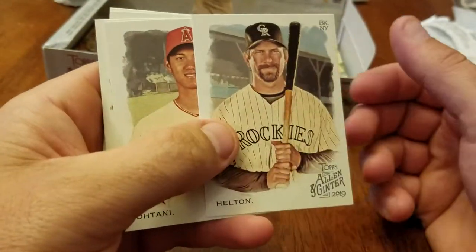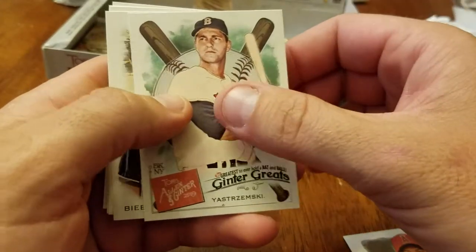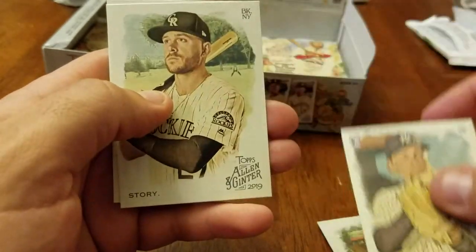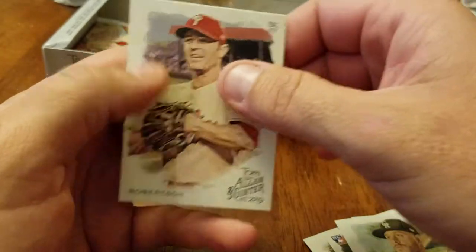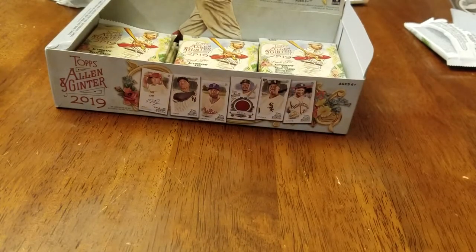Poof. Todd Helton played from Tennessee. Got Ohtani, Ostrzemski, Dick Jones, Bieber, Adams, Trevor Story, and Robinson. We're about halfway down here, anyway.